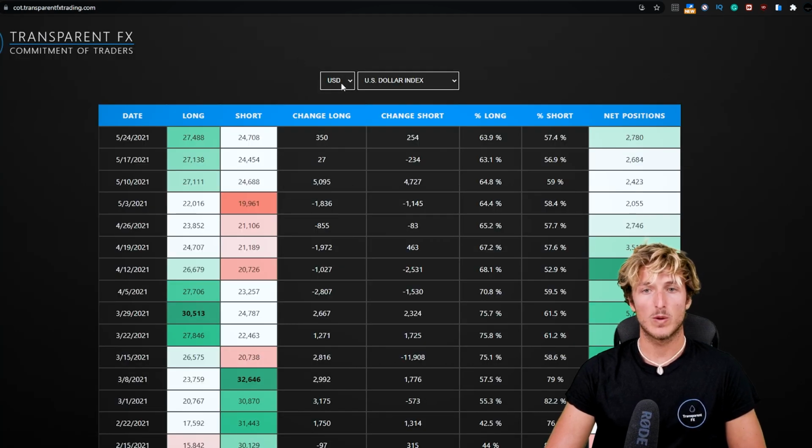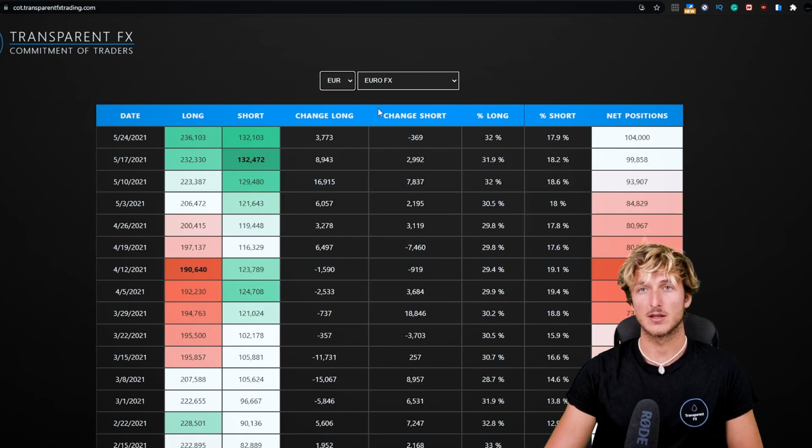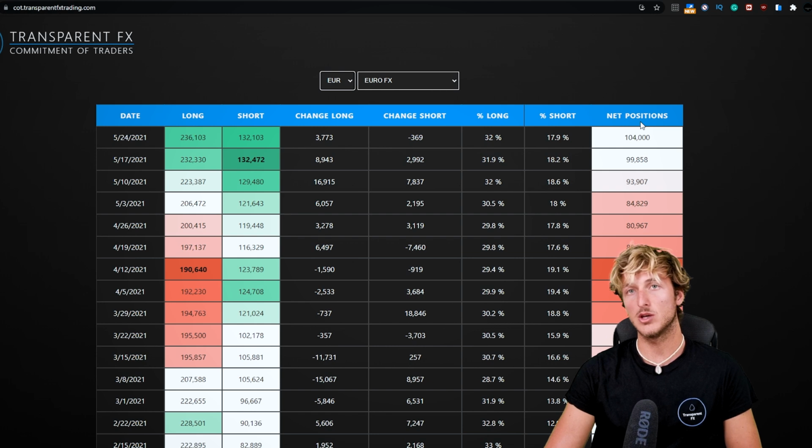Now, if we go and see what we have from a COT perspective, so commitment of traders, which is what hedge funds are doing in the market, we can see that on the euro, hedge funds lately have been increasing their net positions. In fact, we went from having 66.8k net positions all the way up to having 104k net positions with 236k long positions and 132k shorts. So the euro overall is starting to get quite strong.